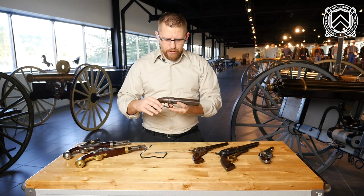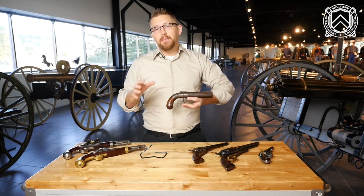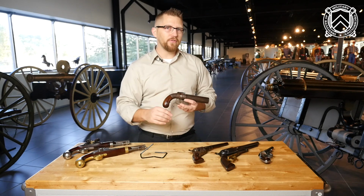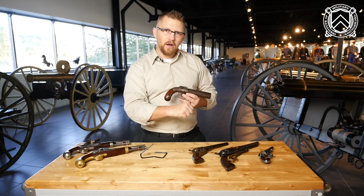So there were some advantages to the pepper box. Some people will tell you that the pepper box was more popular. In fact, most people will tell you the pepper box was more popular than the revolving cylinder for a significant period of time. It could be Colt's proprietary lock hold on the thing.